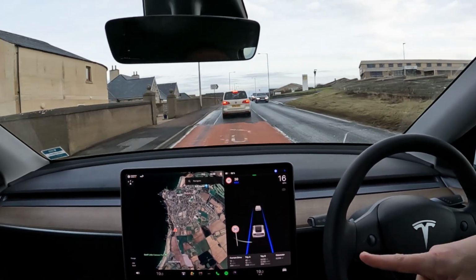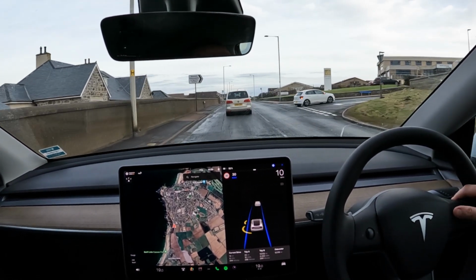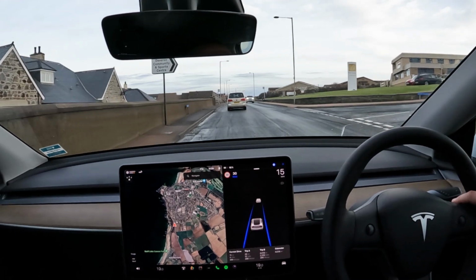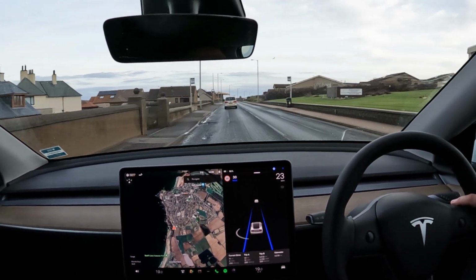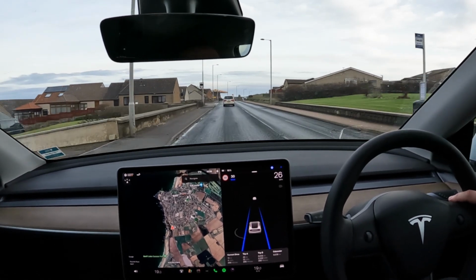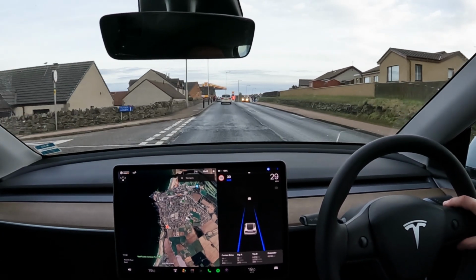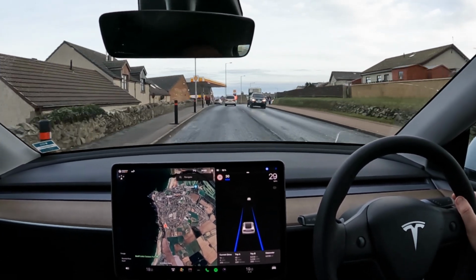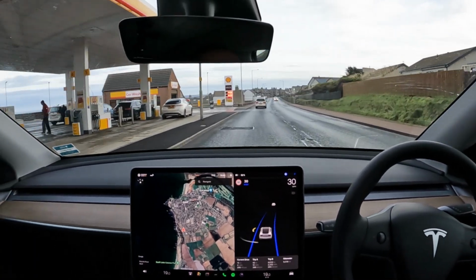And it has now changed my speed to 30, so my max speed is now 30, which is good because it saves me having to do it. And it is resuming driving by itself. I am, again, not touching the throttle, I am covering the brake, and it is speeding itself back up. I'm expecting to turn this off very shortly, by the way, but we'll see how we get on.